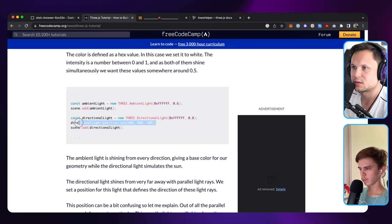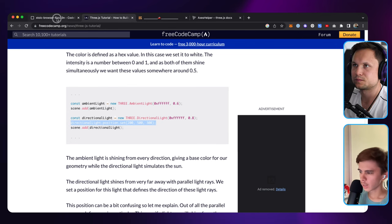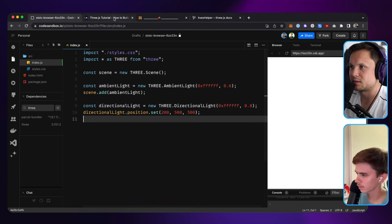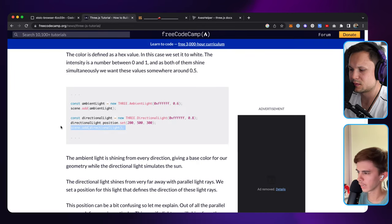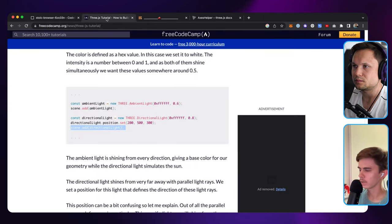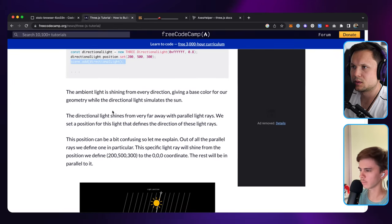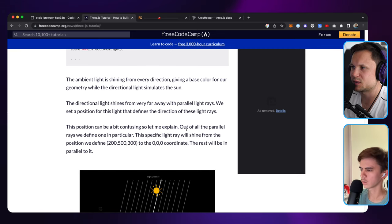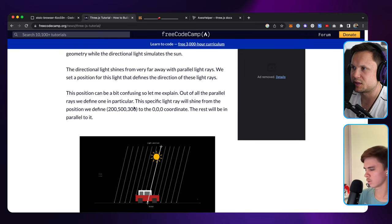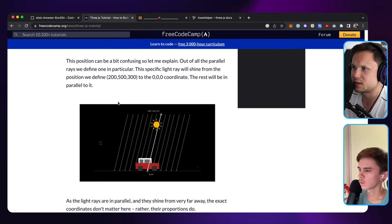So let's see here. Directional light, that position. That's a pretty far position, but I like it. So seeing directional light, it's good. That's a good step. It's shining from our direction. The position can be a bit confusing, so let me explain. Out of all the parallel rays, we define one in particular. That specific light ray will shine from the position we define.